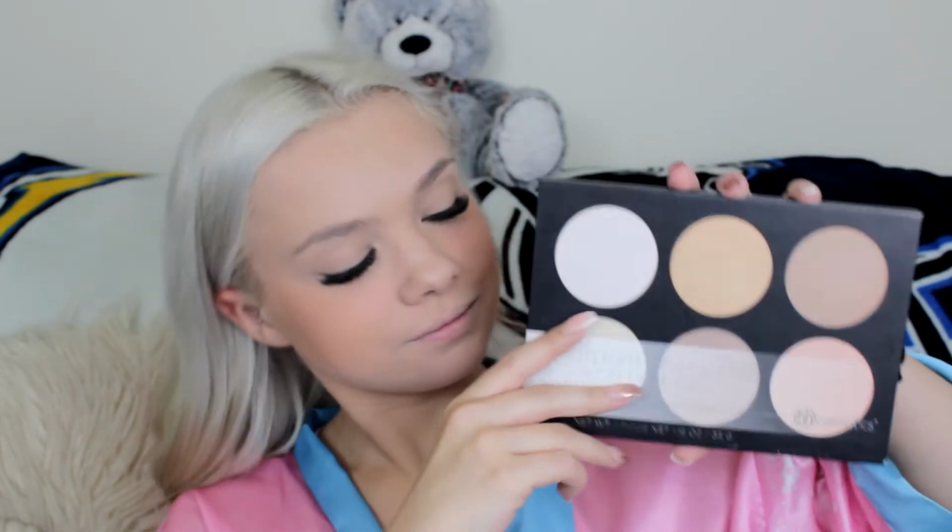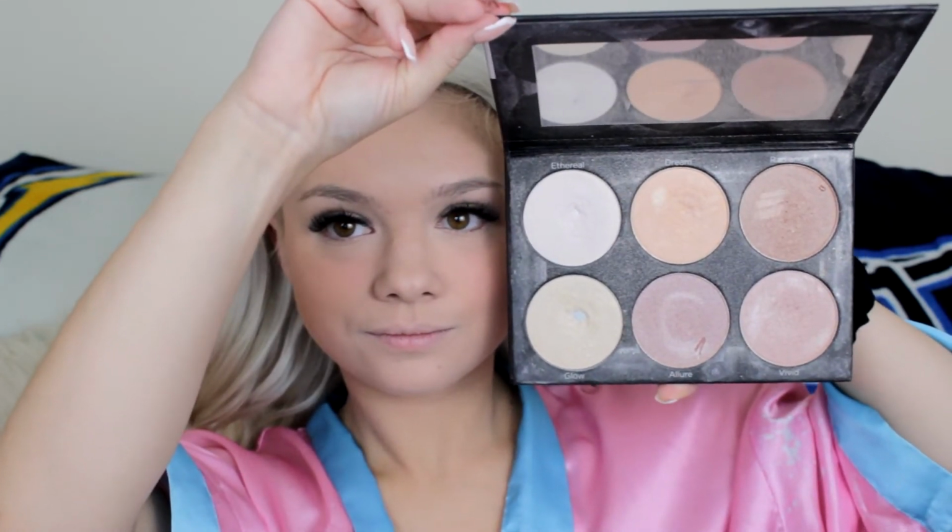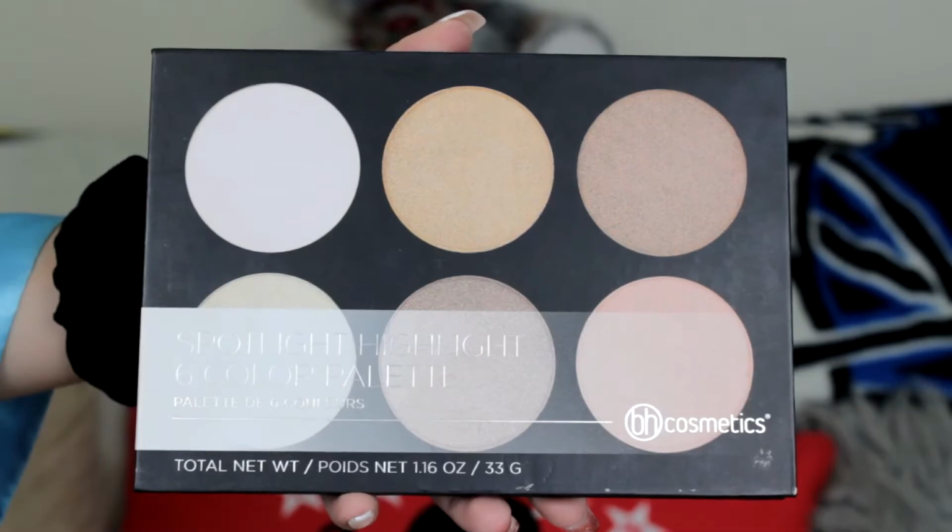Now for highlight, I am going to go in with this 6 color palette right here. You guys have definitely seen this before in some of my videos. This is also from BH Cosmetics. This is their Spotlight Highlight Palette. Definitely an OG favorite of mine.